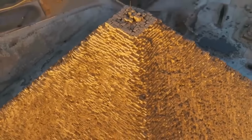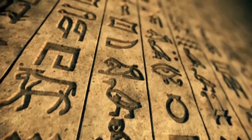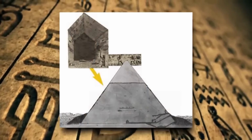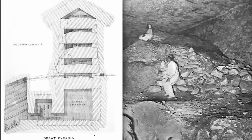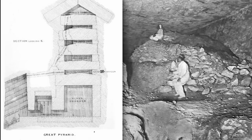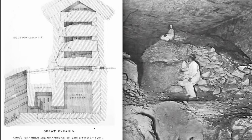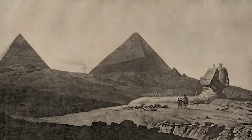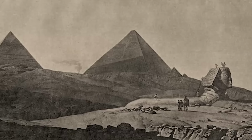First-hand accounts deepen the mystery. In the early 19th century, explorer Giovanni Battista Caviglia braved the pyramid's inner passages. He described the experience as walking into the heart of an immense mystery, each stone whispering secrets of a forgotten time. His explorations, though perilous, contributed valuable insights, but also highlighted how much remains undiscovered.